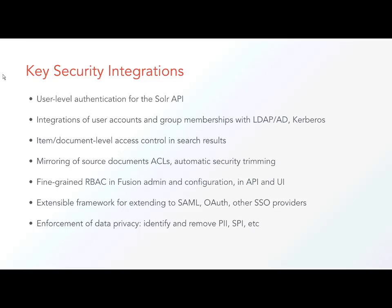In addition to providing security on the search results and the documents in search, we also provide very fine-grained role-based access control in our Fusion administration and in the Fusion configuration, both at the API and the UI levels. So that means that we provide additional functions in Fusion for managing Solr, for managing your collections, for managing the data sources. All of those themselves can be secured with role-based access control in Fusion.